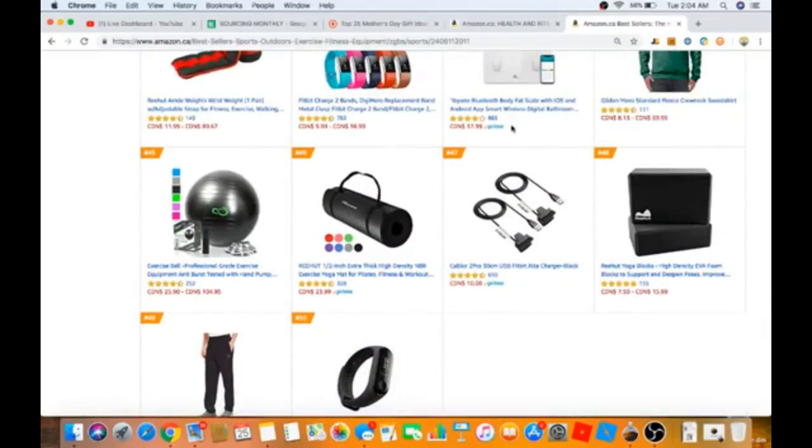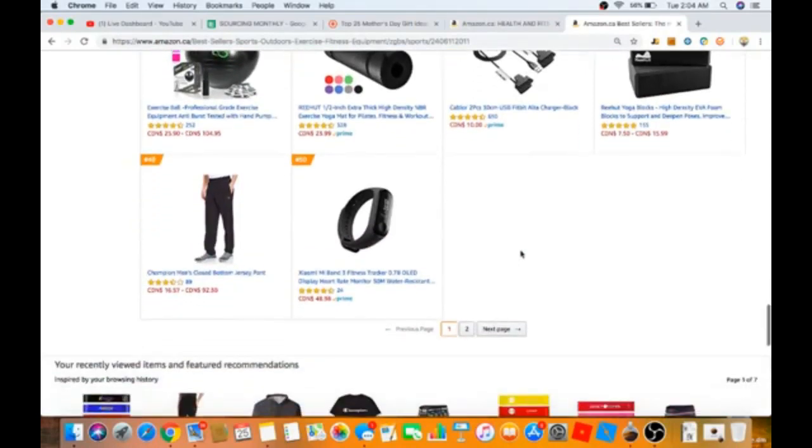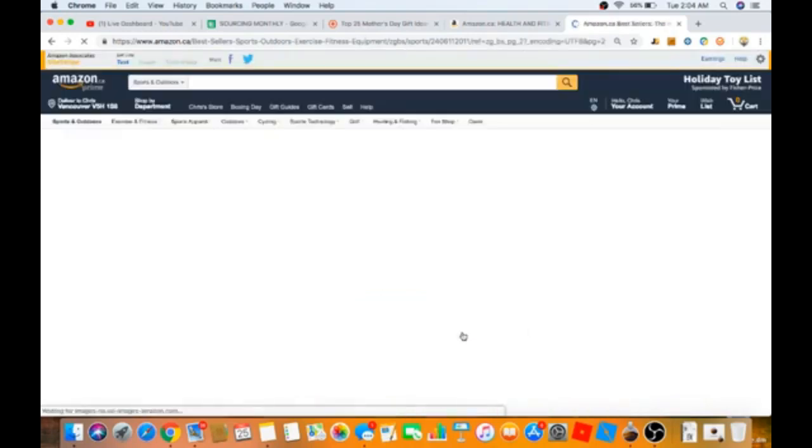versus trying to ship yourself a good amount of yoga blocks. 100 of them may cost you $400 or $500, or if you want to order a lot, may cost you upwards of $1,000 or $2,000 in shipping because of the volume, not necessarily because of the weight. But they don't care about weight as much as they care about how much space it takes.